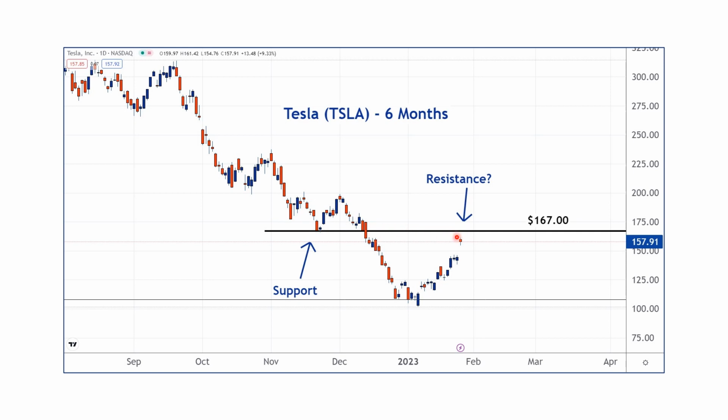We can see it on a lot of different charts. You can almost even see it here. Support here became resistance here. All right, so that's that. So that would be my short-term price target.